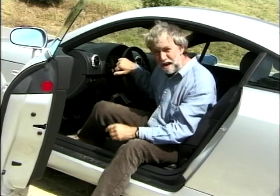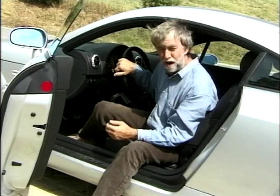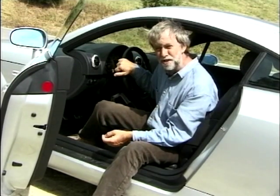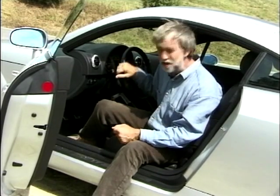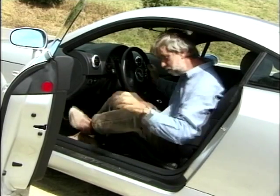Oh, and built in Hungary, well, the bodies are assembled and painted at the Audi plant at Ingolstadt. They're put on a train and sent to Hungary where the engine plant is. The engine's put in, the car's assembled, it's put back on the train and sent back to Ingolstadt again. You understand it? Somebody does.